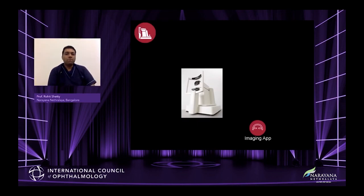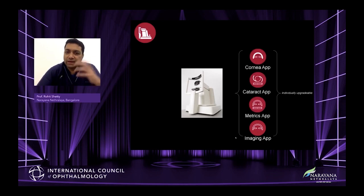So from a multimodal device for patient care, I consider this as 2.5 to 3 minutes of imaging, where the patient comes, sits on the machine here, puts his chin on the rest. He gets the entire imaging done. If he's a cataract patient, he gets a complete cataract imaging done, which includes biometry, the lens dimensions, the lens thickness, the axial length. It is all that the biometry would give.